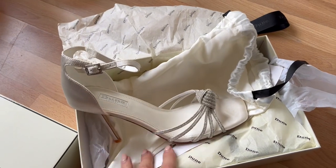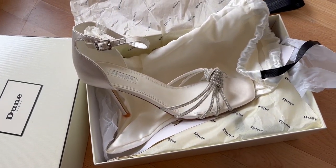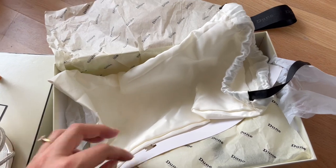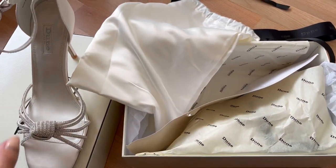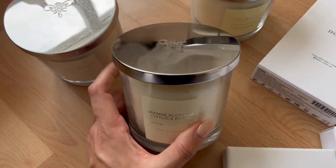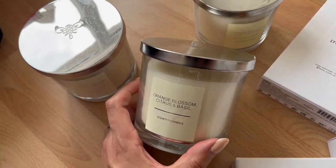And all the packaging and stuff is very fancy, like high-end designer quality. It's nicer than normal, I'd say. So I'm delighted with them, and they're a good fit as well, so I need to start breaking them in. Also, I don't think I've shown you, I got these to scent the room that we'll be having our dinner in.